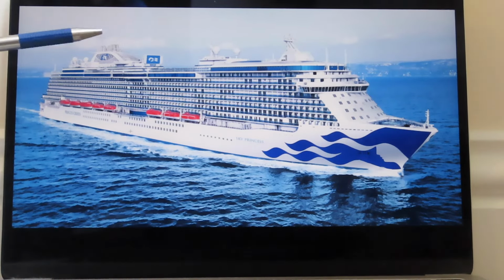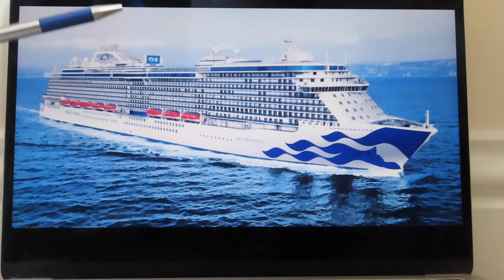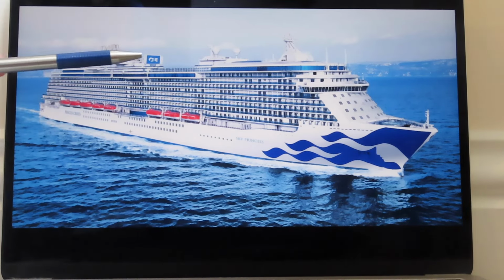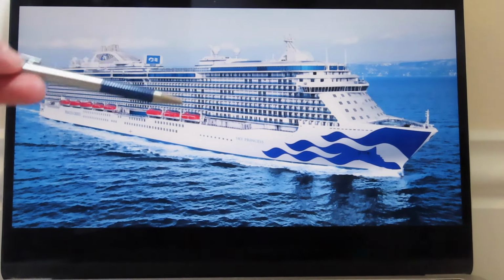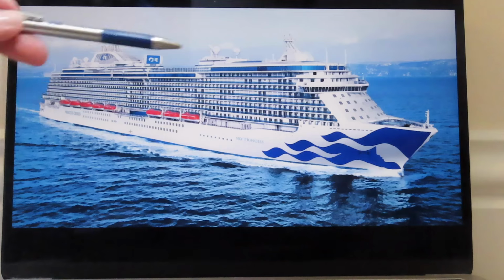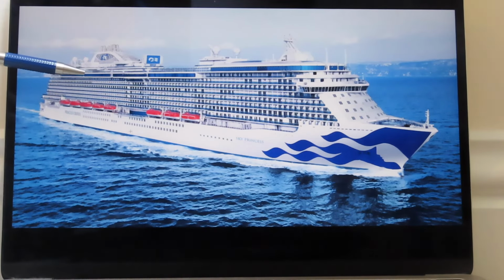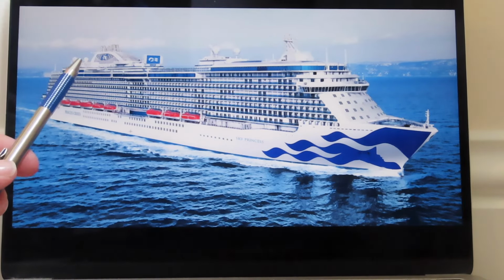There are 19 decks, and there are 3 large sets of stairwells and elevators that get you from deck to deck. So there's one midship, which I think is about in here, and there's one towards the front about in here, and another one in the back, I think somewhere around in here. And so I started at the top deck.